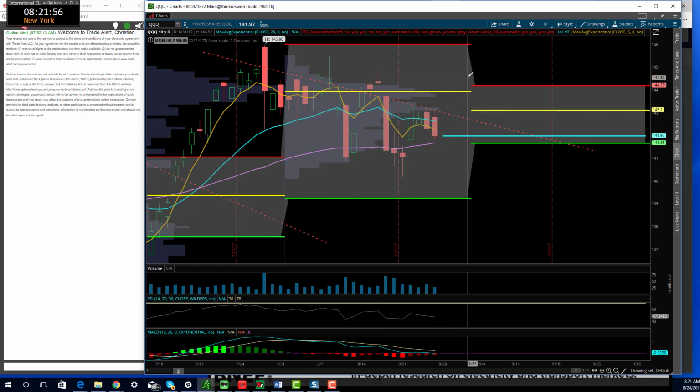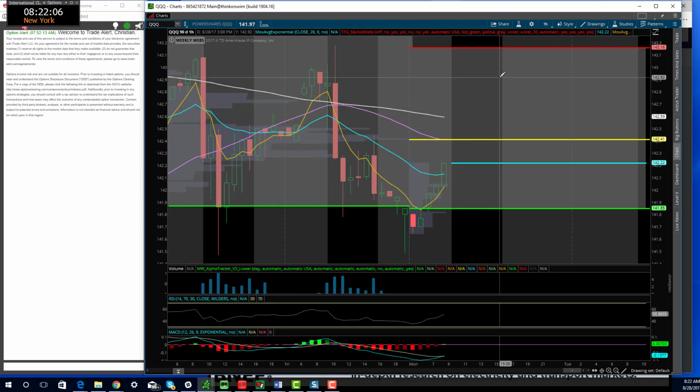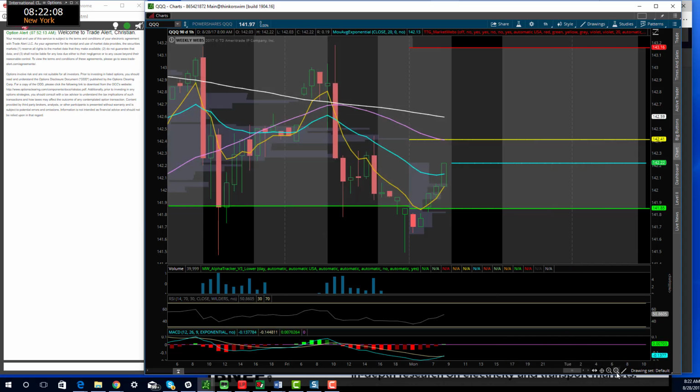So again, you can see the developing value area for September, very, very thin, because it's based on what we've done this month, which is very little. Okay, so some shorter term time frames.